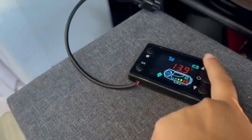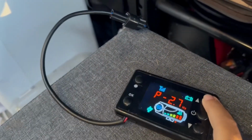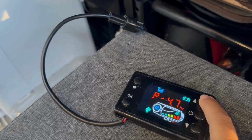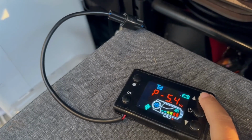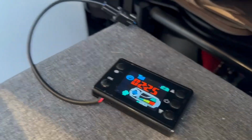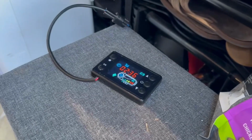It's absolutely no smoke happening right now. So let's put it all the way up and see what happens. Might be a poor choice, but you know, we're gonna try it anyways. Okay, I am getting a little bit more smoke when I put it on high, but it's still nothing like it was before for now.